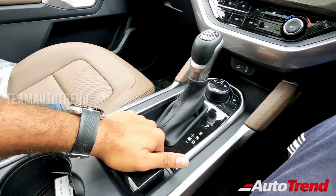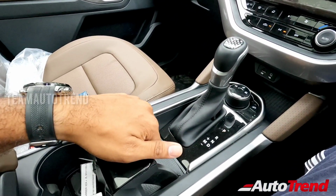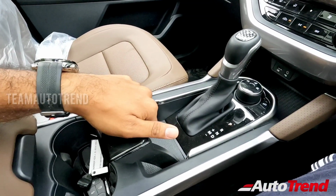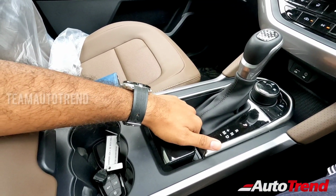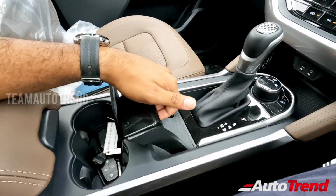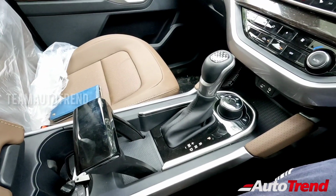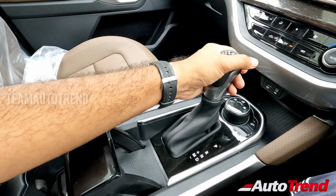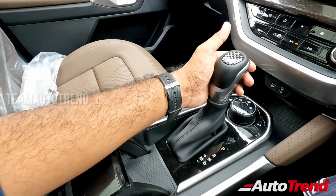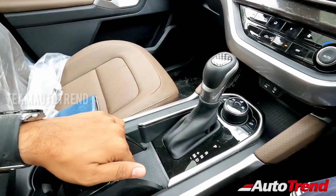However, still the Harrier does not provide electronic parking brake. You still get this aircraft lever style handbrake manual lever, which is okay for some people. However, some people find it very inconvenient. Still, it is an arguable issue. However, this here is the automatic transmission lever, which is available on the XMA and the XTA Plus and the XZA, along with the XZA Plus, which is this top spec variant.